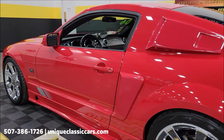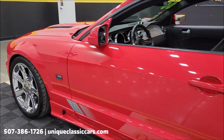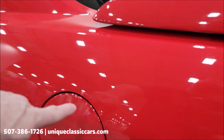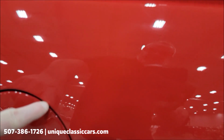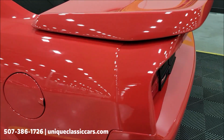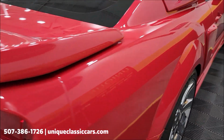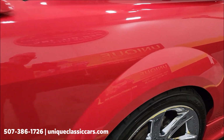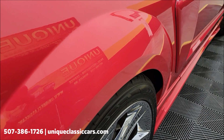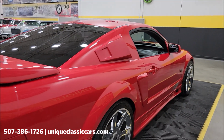Take a look up and down the driver's side. As you can see, the paint shows well. There's a few little touch-up spots. I noticed one above the gas door. And I forgot to show you one over here. It's pretty minor. A little bit of a scuff right there. Very, very small in detail.